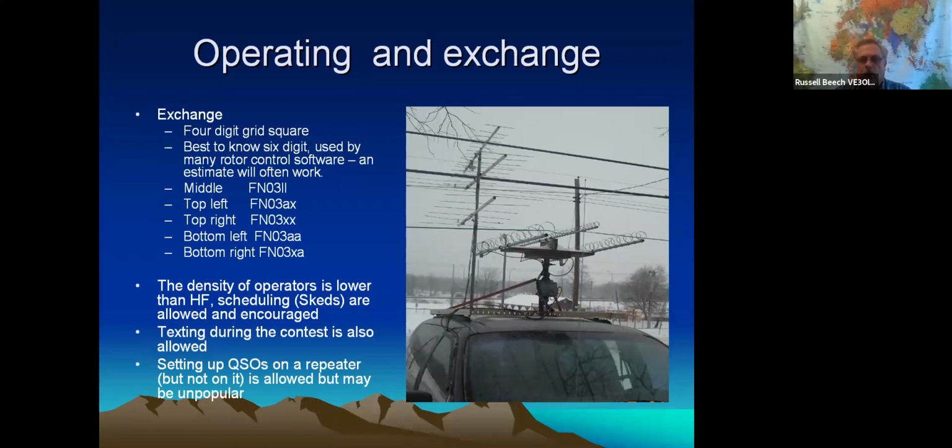Texting during the contest, cell phones, is also now allowed. That's been just updated in the last few years, as has the rule that you can only make FM contacts on simplex. You have to work direct. You cannot work through the repeater, but there is some permission to call on a repeater and say, is anybody there who can give me a contact? I haven't heard it being done. I have heard of some people who've done it and gotten hostile responses. You'll have to take that into your own hands based on your local repeaters and who you know and don't know on the repeater.